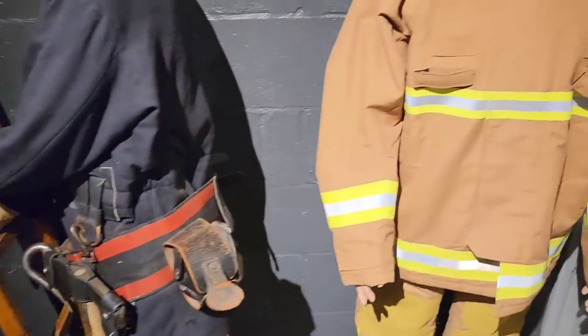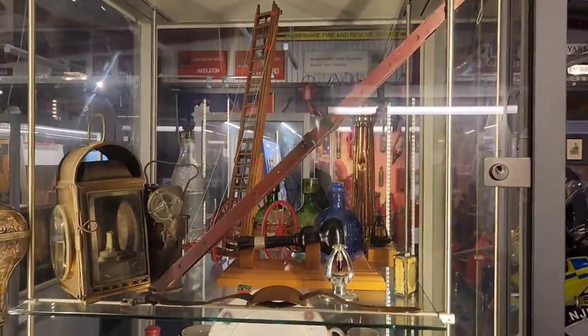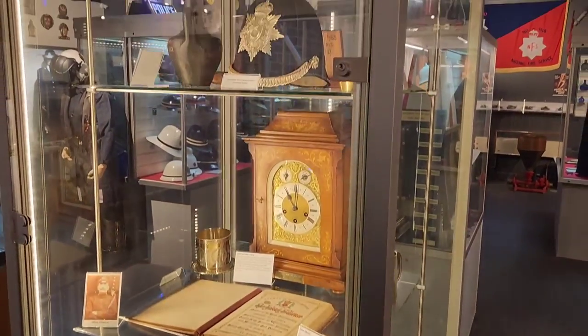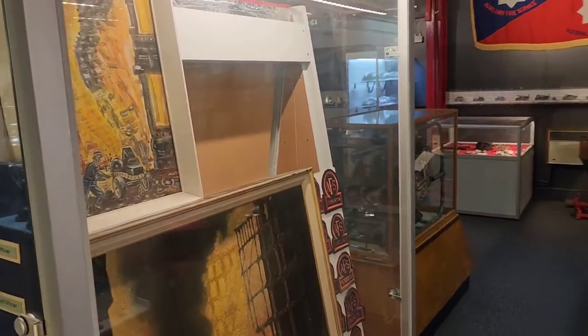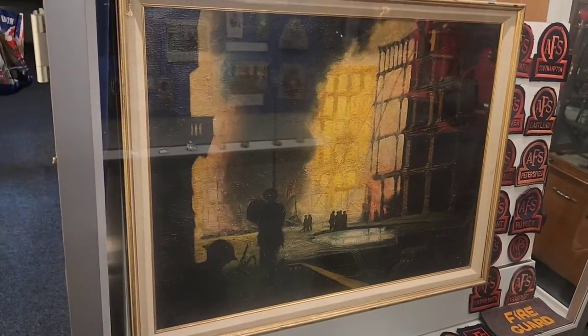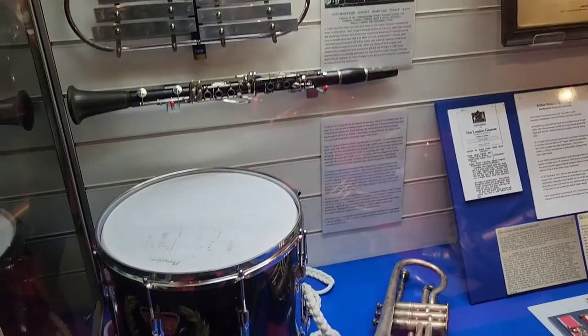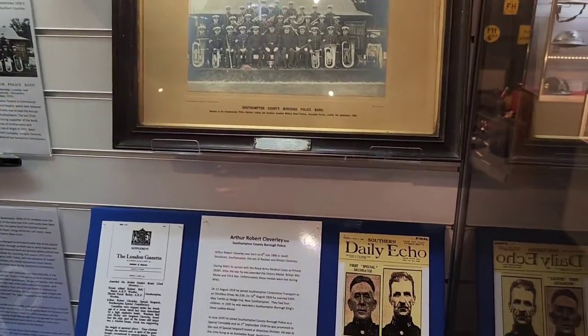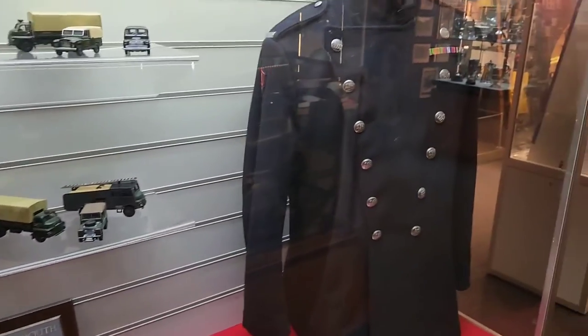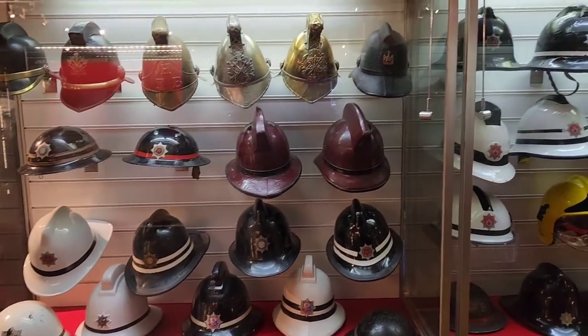More firefighting uniforms and gear. Some more memorabilia on the firefighting end. More stuff, all the different medals and rank markings. A couple of pictures here. Wartime art. More medals and medallions. Bugles and instruments that they've used. Police band. More models. Uniform jackets. More helmets and hats. A lot of little stuff to look at.